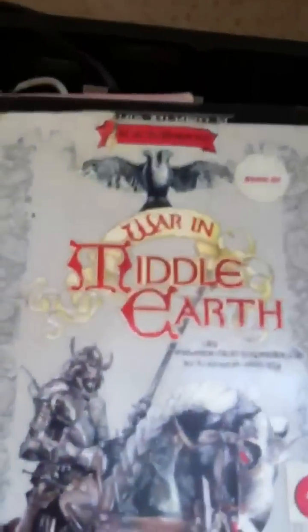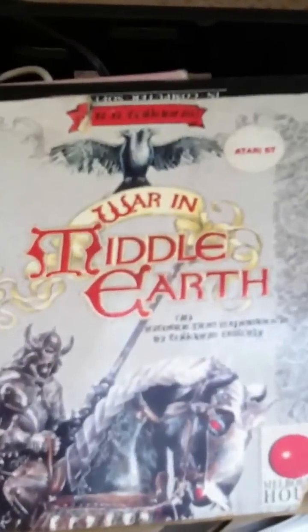I also picked this up, an Atari 65XE. Loads of games, just £10 a lot, loads of random books, some Atari ST books as well. Also came with The War in Middle-earth for the Atari ST. Some more cassettes, there's quite a few Spectrum games and Atari games in there, pretty random.